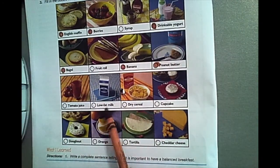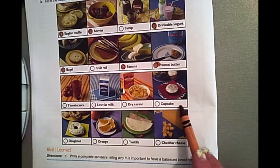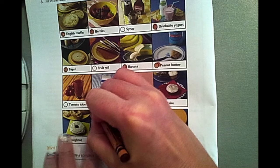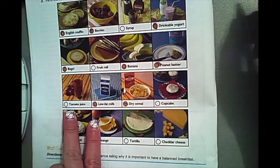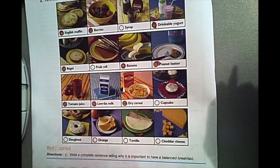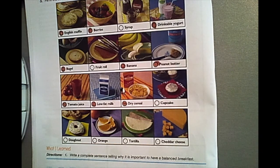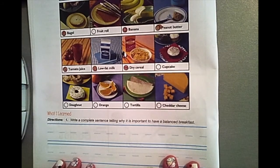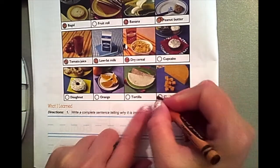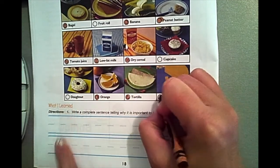There's tomato juice, low-fat milk, dry cereal, or cupcake. Which one of those would you not have for breakfast? Sometimes it's always fun to have a cupcake, but we wouldn't have a cupcake. We'd have cereal with milk and then tomato juice. Some tomato juice is still not good for you, but today we're going to consider it okay, because sometimes there's a lot of salt in tomato juice, so you have to get the low-sodium tomato juice. Okay, and then at the bottom, which one of those? This is too easy peasy lemon squeezy for you guys. Tortilla's not bad. You can have some cheese from the dairy group and an orange, but a donut for breakfast every morning is probably not a smart choice.